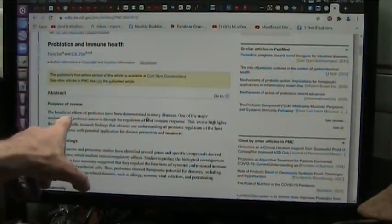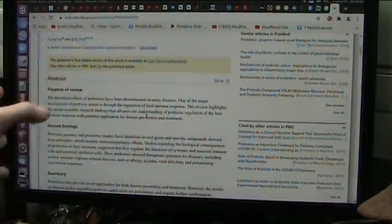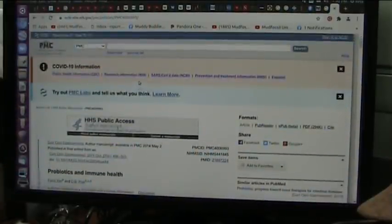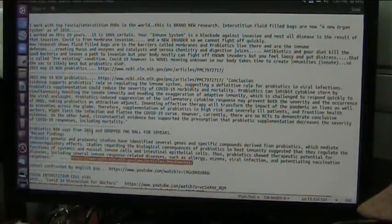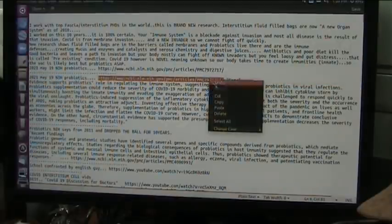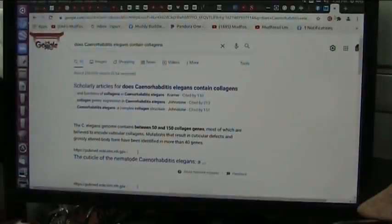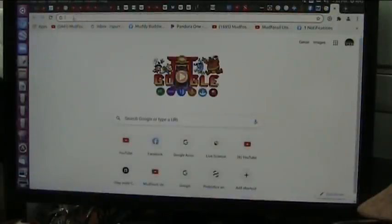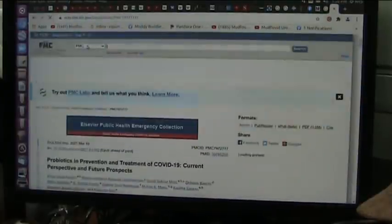It says a beneficial effect of probiotics has been demonstrated in many diseases. Let's just leave it at that. But let's go back and see. That was 10 years ago. Now, again, we have another one here, just recently, from a couple of months ago. Let's take a look at that one. All right, this is the newest one that just came out, and this refers to COVID.